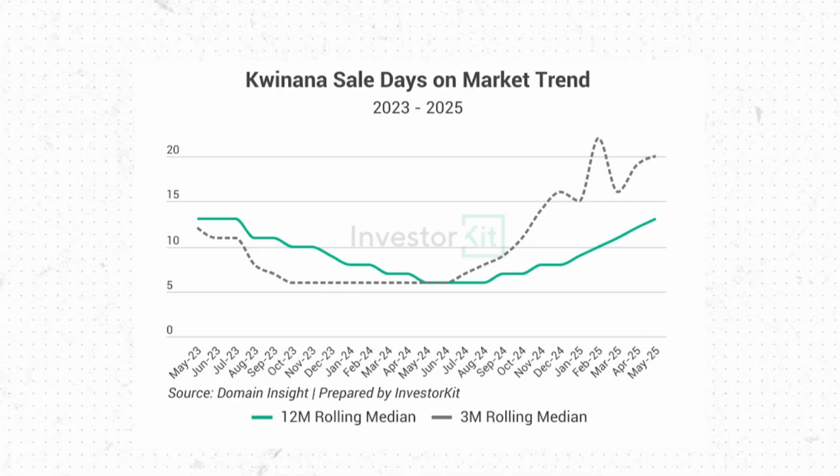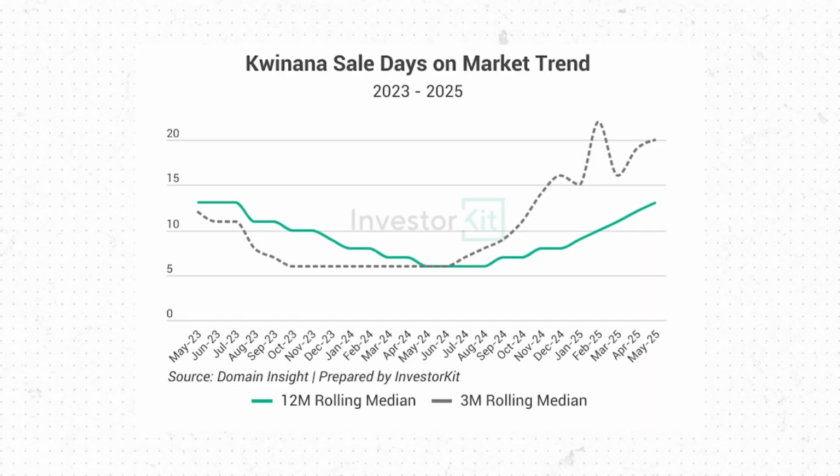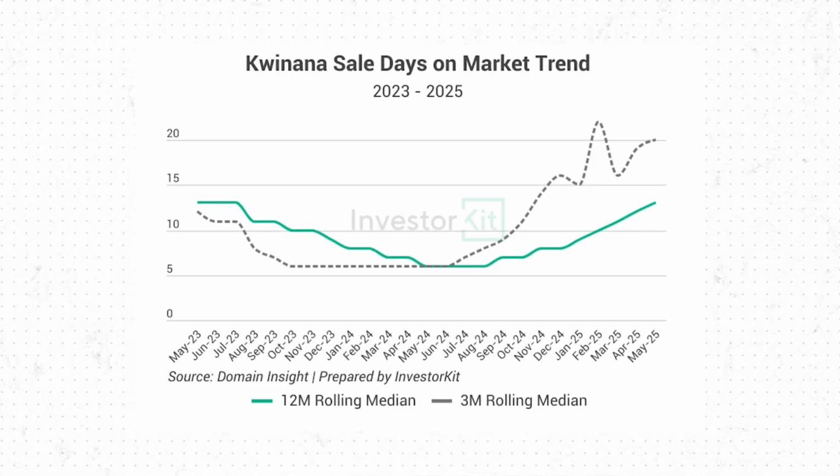Last year, it was under 2 months of stock, and now it has exceeded 3 months. And we're not seeing any slowing momentum in this increase. And another indicator where we're seeing this market pressure relief is days on market. Again, in this chart, I'm listing both the 12-month rolling number and the 3-month rolling number. So days on market in Kwinana started increasing in mid-2024.